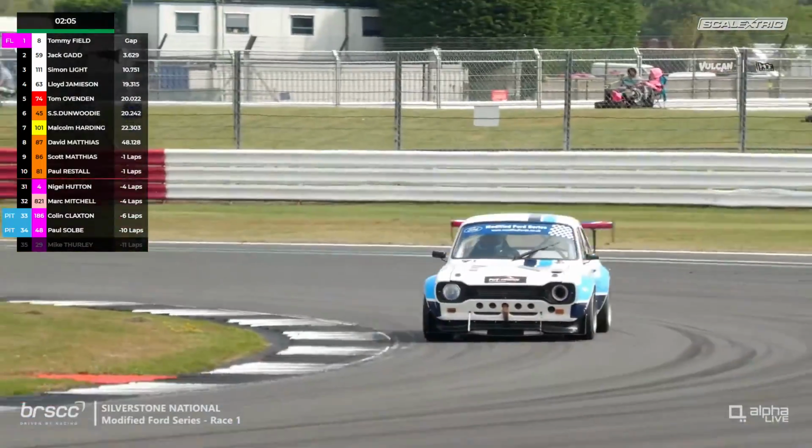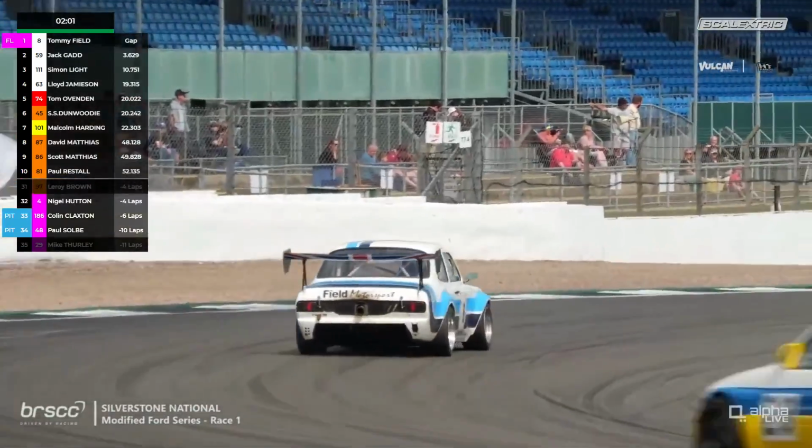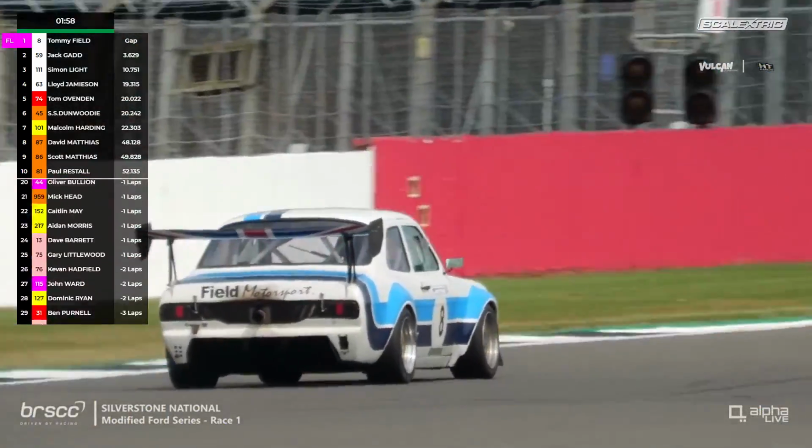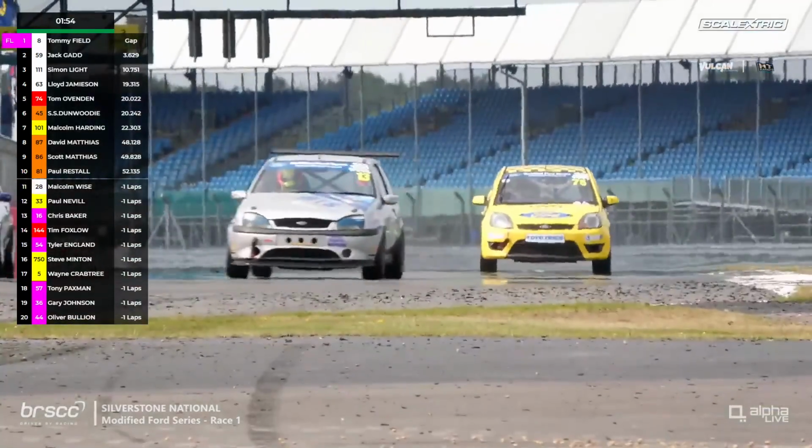So, I don't think anything happened in those 20 seconds or so that I was going down through the class leaders, which is a rare thing in this race. What has happened is Tommy Field has started to get his foot down again now, maybe found a bit more clear track, and is now once again 3.6 seconds clear of Jack Gadd.